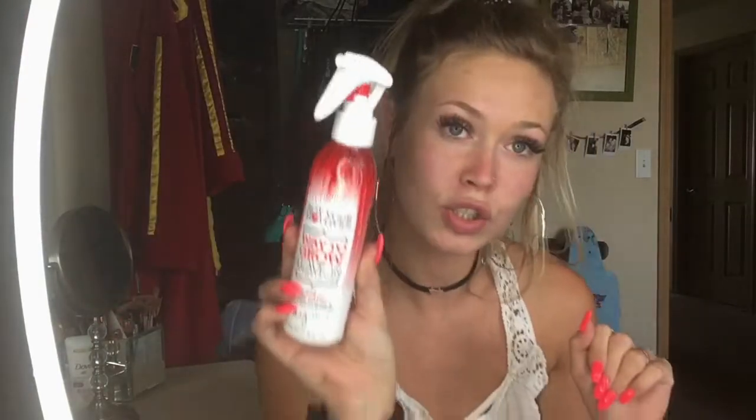This is the Not Your Mother's Way to Grow leave-in conditioner. I use this and the sea salt spray. Also got this touch-up stuff, face razors, and I need to use them today. So my makeup removing towelettes. I should be getting oil free because I do have my lashes, but I kind of forgot, honestly. I used to use these all the time, so I just gravitated to these. But anyways, these are the Neutrogena ones. Love those.